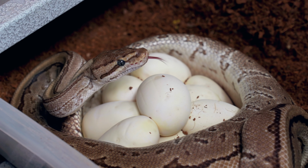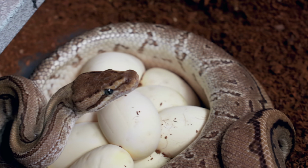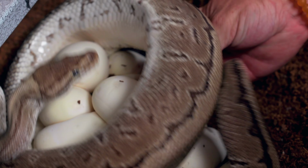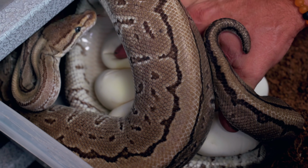So anything that has yellow belly in it can produce super stripes. So we could get pin super stripes, spinner super stripes, spider super stripes. We could also get super specters, which kind of look like super stripes too, but she is really coiled around these eggs really well. She's being a good mama, that is for sure.